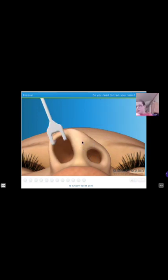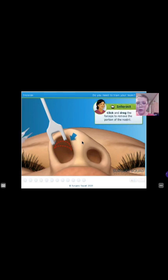Now the nostril is opened wide. We'll make an incision inside in a crescent moon shape. That will allow us to access the bones and cartilage that make up the nose structure. I've made the incision. Can you use the forceps to remove that portion of nostril? Surgeons must be hyper-vigilant when doing this portion of the procedure, as it can damage breathing and sense of smell.